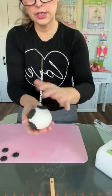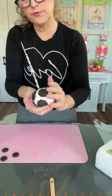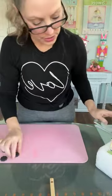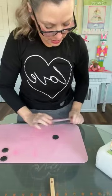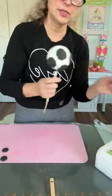This is so stinking cute. I love it. I've done farm animals before, but I don't think I've ever done a moo cow cake pop. So cute. Super easy too, guys. Super easy. All right, I'm gonna pick up the pace because I don't want to run out of time. I shouldn't have spent 20 minutes on this, but I did, so.